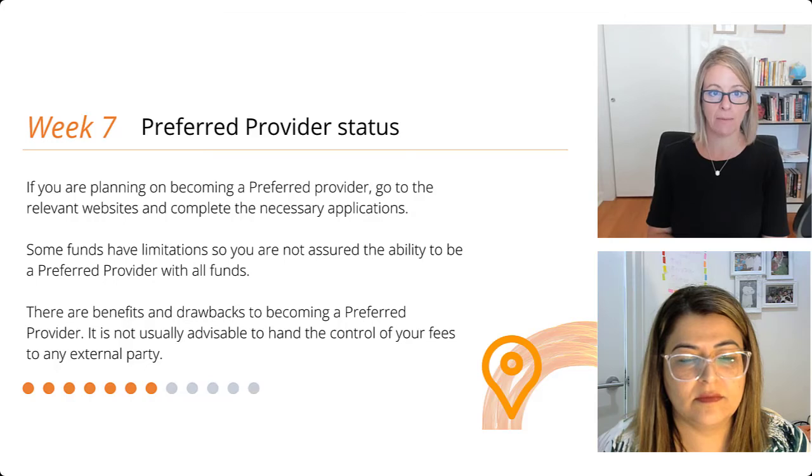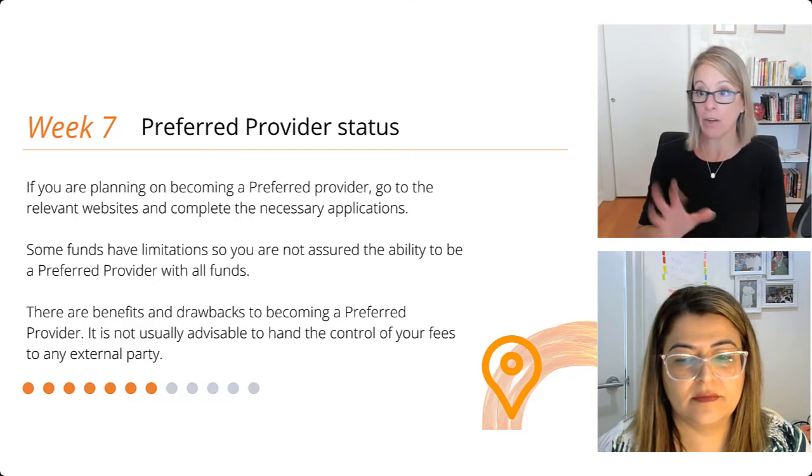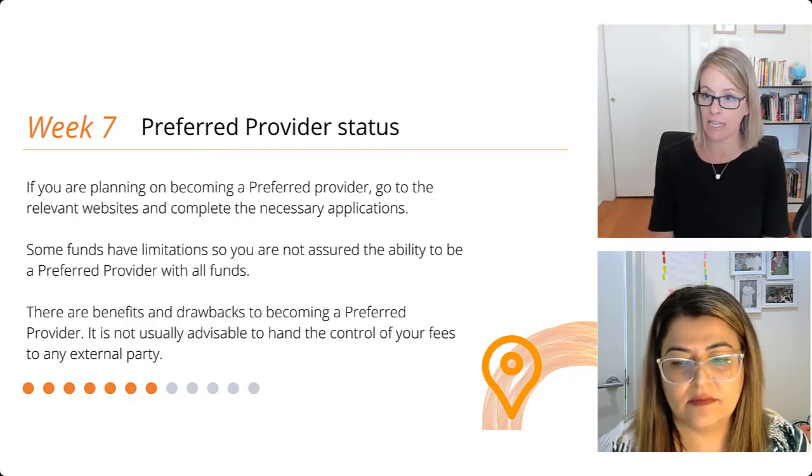If you do decide to become a preferred provider, do recognise that there are limitations of how many in a particular area, so you may not get it for a start. So call early with the health funds you're interested in and find out what the process is and if you're actually even able to get onto that. But do that at around week 7, because it'll take a few weeks to get all of that up and running.